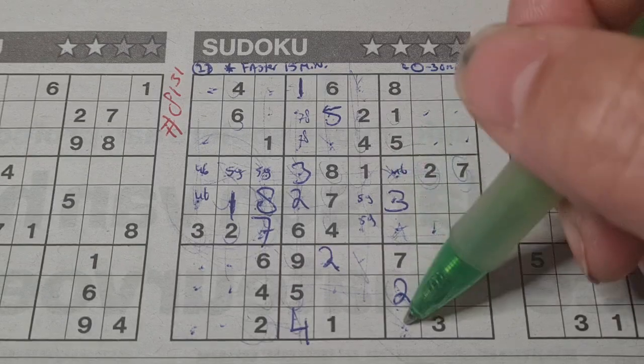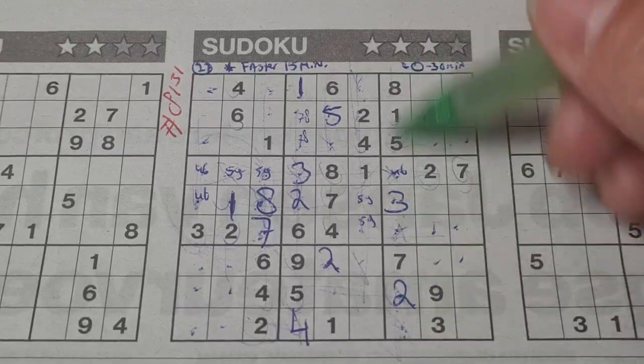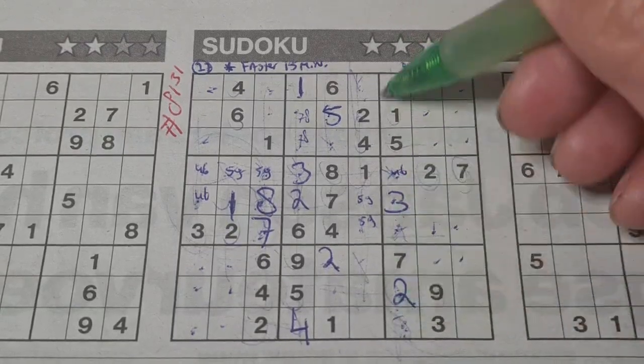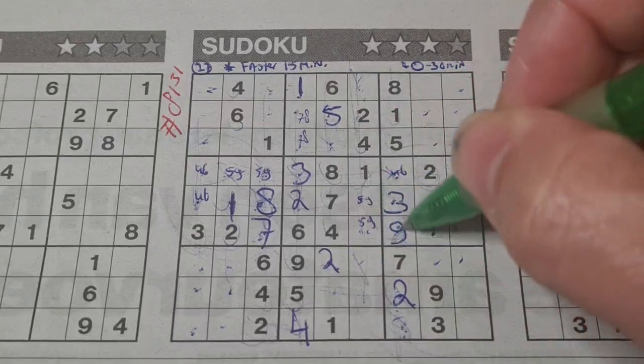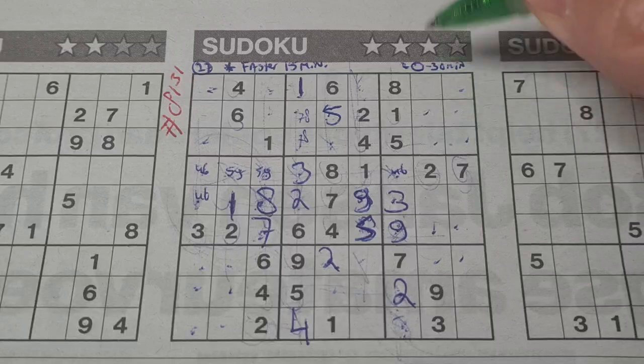Alright, 4, 6, and need a 9. In this column, we need a 9. Well, we have a 9 in this big square, so no 9 in this box. So 1 box left for a 9 in this column. Should be there. 5 and a 9, we have a 9 in this row. No 9 there. 9 should be here. And a 5 goes there.